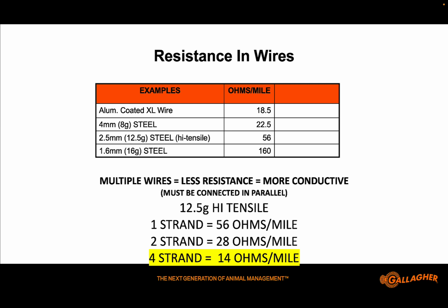We want the electrons to flow as freely as they can to get down the fence line and shock the cow or the neighbor's kid or a dog or coyote or whatever. So we want 0 ohms. We'll never get there. So let's look at 56 ohms per mile, one strand of high tensile. Now let's go to the 16-gauge or the 17-gauge little skinny electric fence wire that comes on a short roll on the bottom shelf at the farm store. That stuff is a horrible conductor. It's at 160 ohms per mile, a lot less conductive than high tensile.